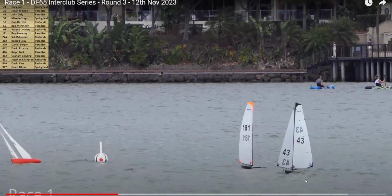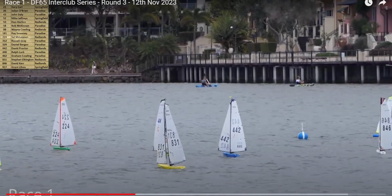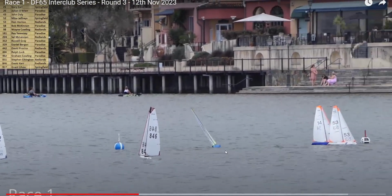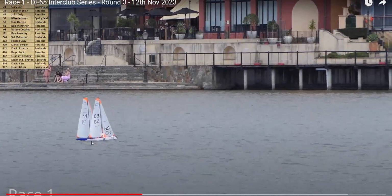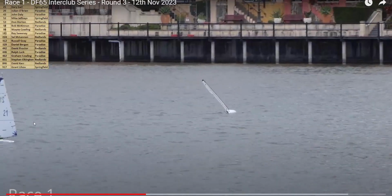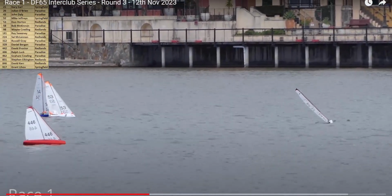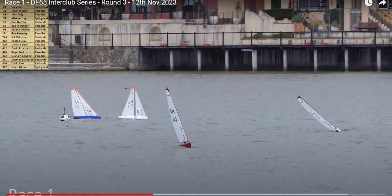But in particular, we're going to look for 329 on this. Now, I think 329's gone. He's tacked very quickly onto a port tack. 14 was around before 329, but unfortunately has got stuck on some weed, stuck behind 53, and 53 has picked up some weed and is having a real problem getting off. 14's managed to sail backwards to get off the weed.